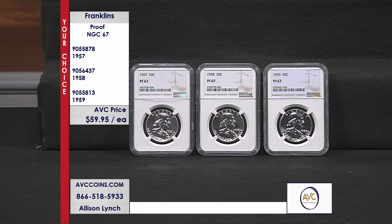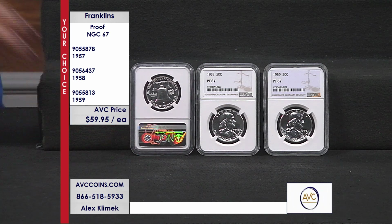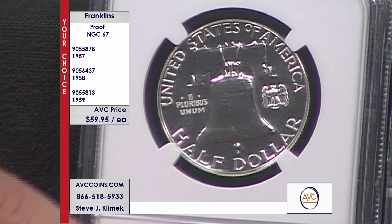Alex just referenced our competitors' pricing. Same thing for the 1959. They want $110 for the 1959, and here tonight we are $59.95 each. It is your choice, folks. That means join us with any date that you'd like.